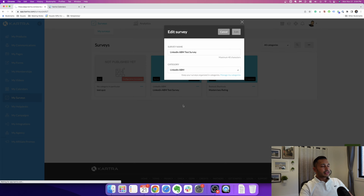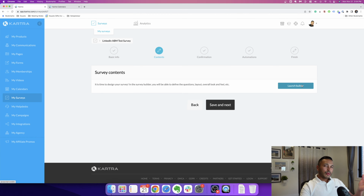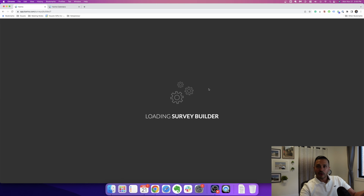Next feature is, and I mentioned this earlier, Kartra used to not have this. And so that was one of the biggest drawbacks for Kartra. You know, it didn't have the quizzes and surveys and you'd have to use an external tool. And I always hated that, but now they actually have it. And so it's pretty much what you expect, right? It's a quiz and survey builder.